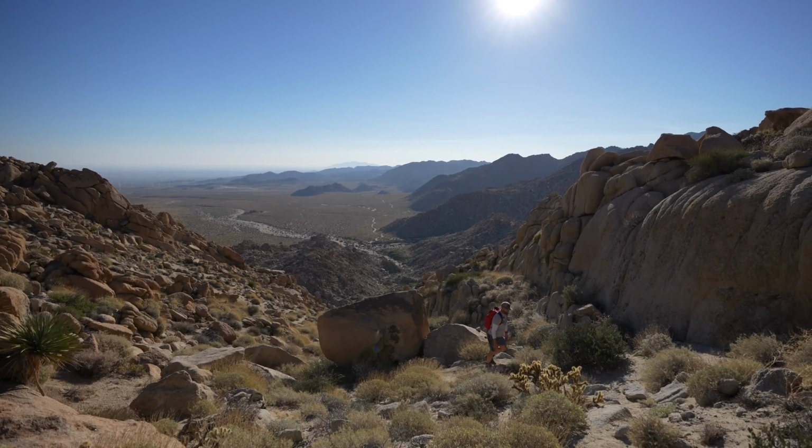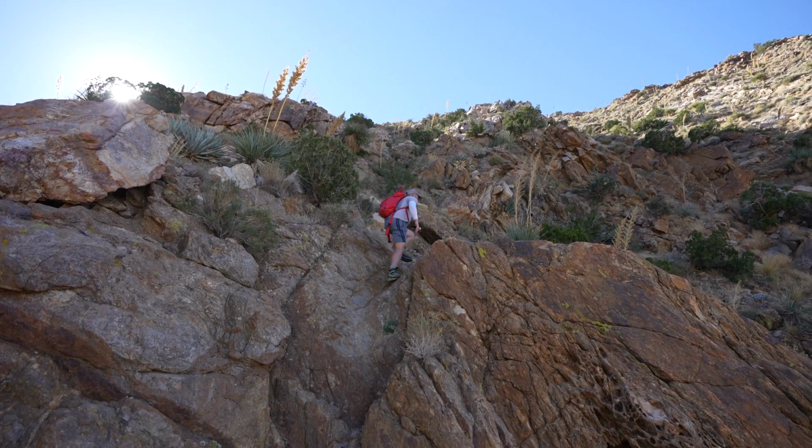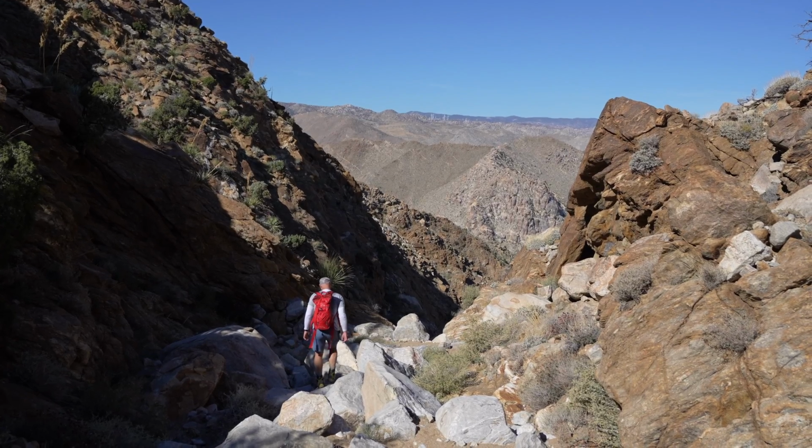No joke though, guys, this is a really challenging trail. Do not do this one if you're not prepared. And do not do it in the summer, under no conditions.